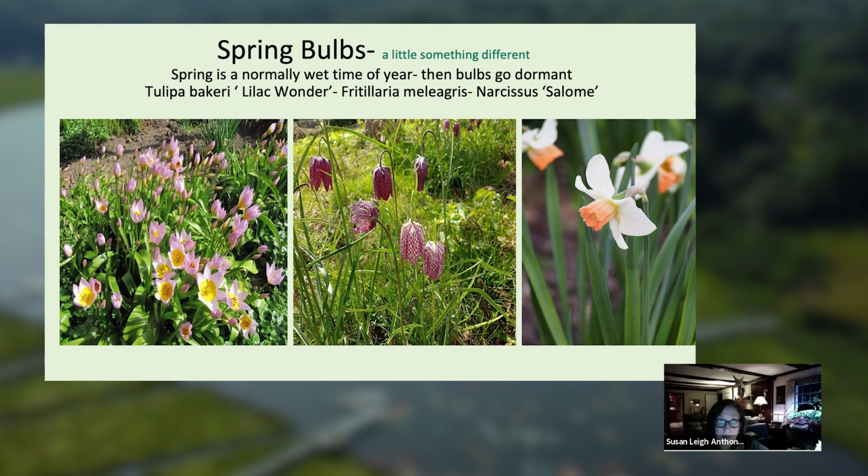Anyway, in the middle are Fritillaria meleagris, or checkered lily. It's always been one of my favorite plants. There's something just so old-fashioned and beautiful about it. Those little geometric patterns, that's why they call it checkered lily. And way over on the right is a Salome narcissus daffodil. I don't have any of the yellow daffodils in my yard. I only have these with the apricot trumpets, or straight white ones. That's just my personal preference. One of the good things about narcissus is that they don't get eaten because they're quite poisonous.